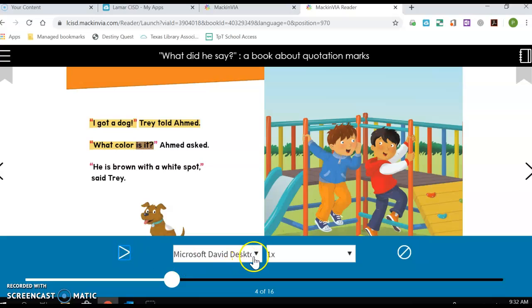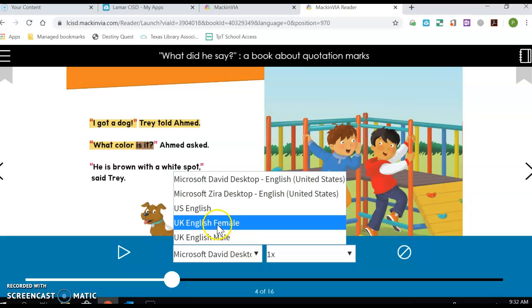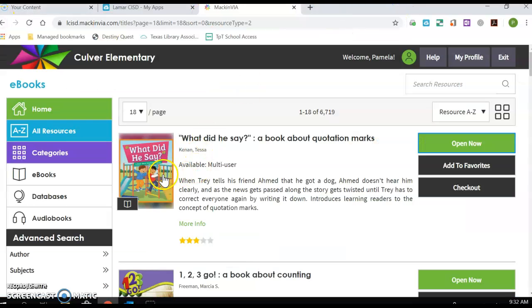For kids that need some help with reading, that's fabulous. It'll give them that support. You can change the voice also. The kids always find it funny when I change it to UK because then it talks with a British accent. But that is one of the things that is available in here.